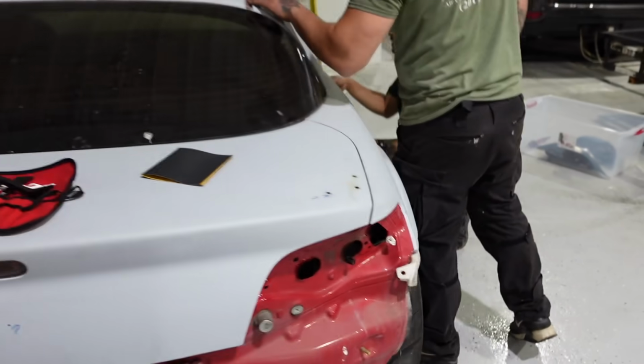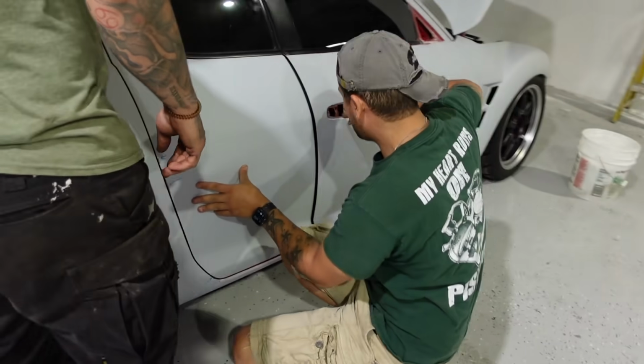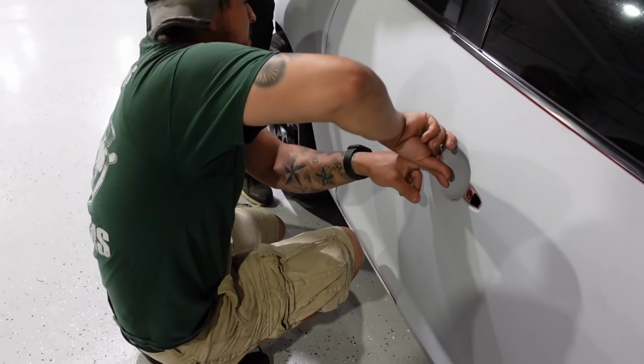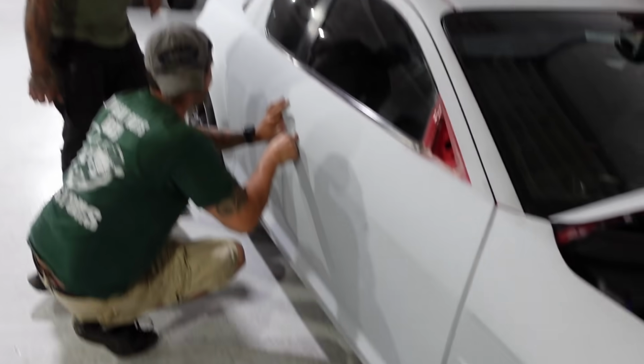All right, we're gonna get to the sanding part. Mike says that we have to start with like 400, 800 and just sand down these pits. We gotta get all that down. See that? We gotta make that nice and smooth so it doesn't show through the wrap.